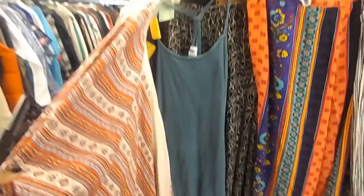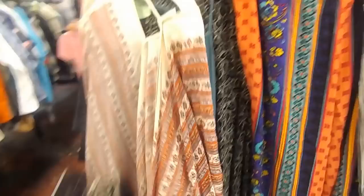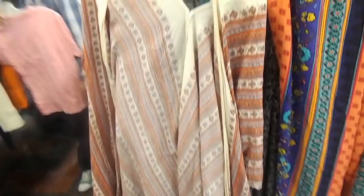Okay, guys, so this is a couple things I'm getting. That's a shirt. These are all pants. They're really cute, though. They're all, like, boho style. This is a shawl that I am getting. I thought it was cute. A little lounge shirt and all these pants. Oh, and this is a scarf. This scarf is so pretty. And also this. This is so adorable. I love this scarf. I can't wait to wear it as a head wrap.